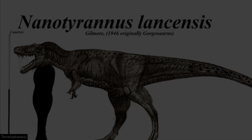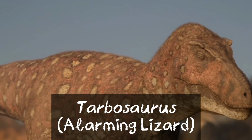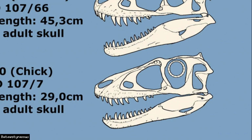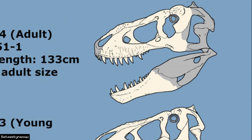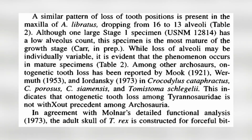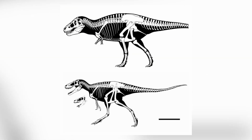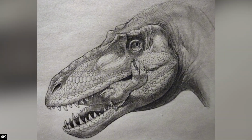But this didn't stick for long. In the 1990s, more was revealed about the growth stages of tyrannosaurids such as Tarbosaurus, which showed that these animals started life as smaller gracile animals before experiencing a massive growth spurt around the age of 15 into the more traditional, robust forms. Couple this with the findings that fused cranial bones may not be an accurate indicator of dinosaur age, and the fact that tyrannosaurids lost teeth as they grew, this led Dr. Thomas Carr in 1999 to suggest that Nanotyrannus was, in fact, a juvenile T-Rex, citing both the previously mentioned evidence and the lack of any other Nanotyrannus specimens as proof of this.